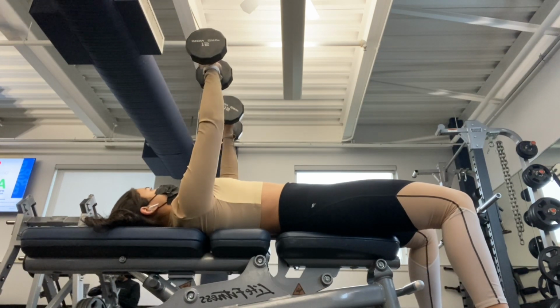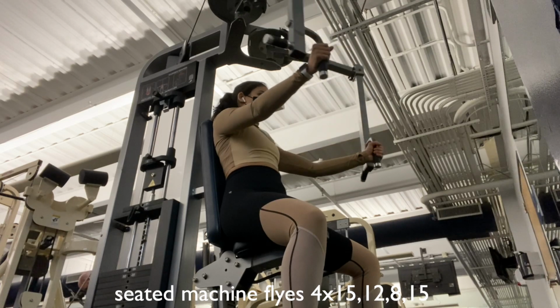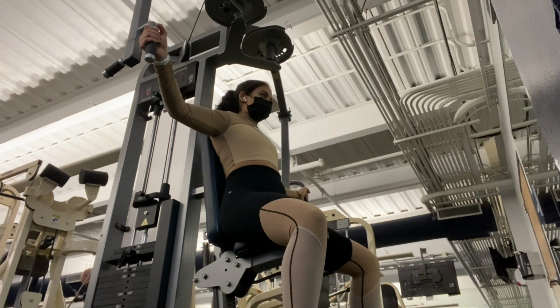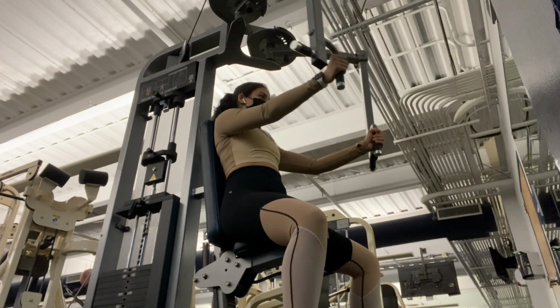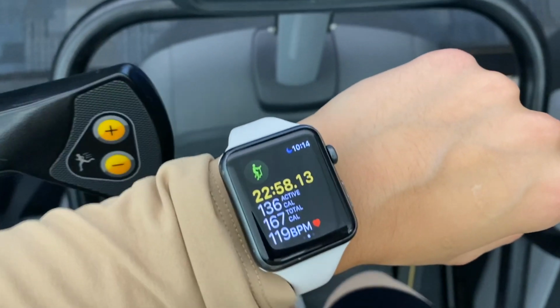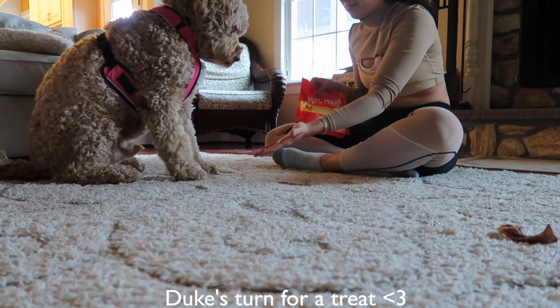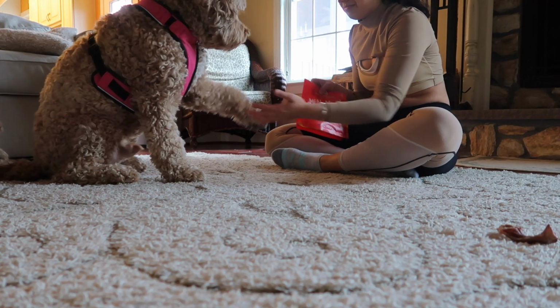Remember to slowly pull down. Now we're moving on to hyperextensions with four sets of 12 and a 10 pound disc. After that, we're gonna do some chest press with four sets of 15, 12, 8, and 15 reps with a 15 pound dumbbell. And last but not least, the seated machine flies with four sets of 15, 12, 8, and 15 reps.